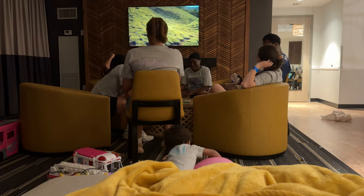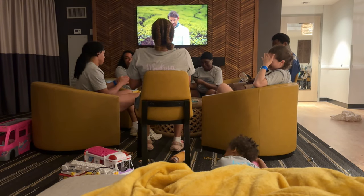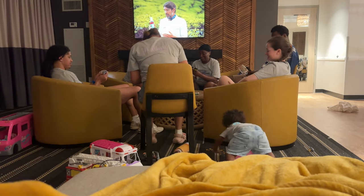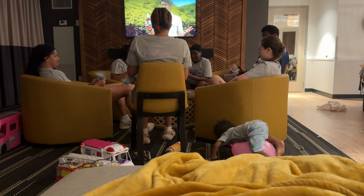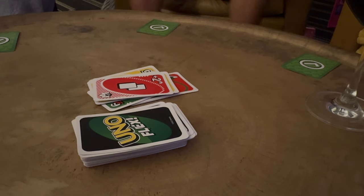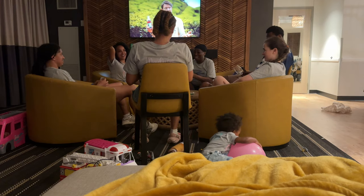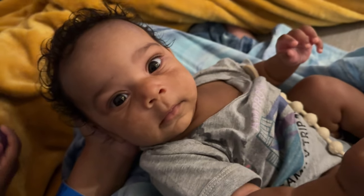Such a great time bowling and of course playing in the water parks all day. And there's tons of stuff to do at this resort. There's a spa, there's an arcade area, huge games and all sorts of things. But sometimes you just want to get back to the room and play some cards and laugh with your loved ones and just hang out. And that's exactly what we did. And it was such a great time.